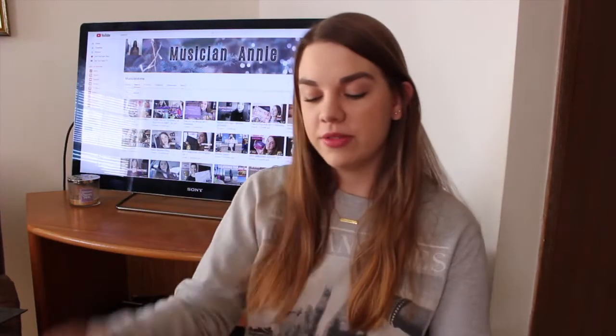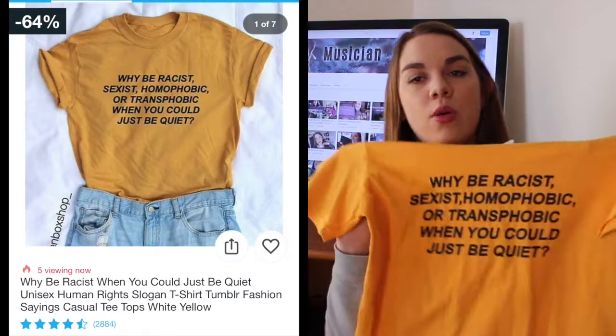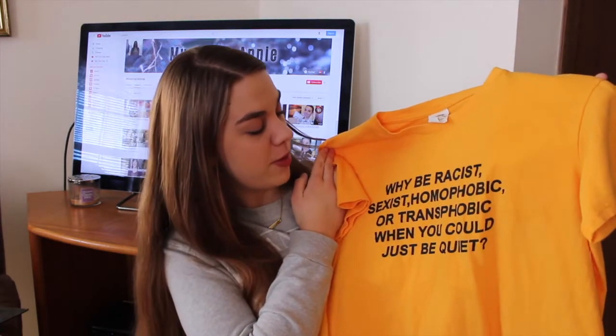The next fashion thing I got was one piece of clothing, and I had to get this shirt because if you go on Wish, you have probably come across this shirt, maybe even have purchased it. But it's this yellow shirt, and it just says, why be racist, sexist, homophobic, or transphobic when you can just be quiet? And it's just a statement shirt.